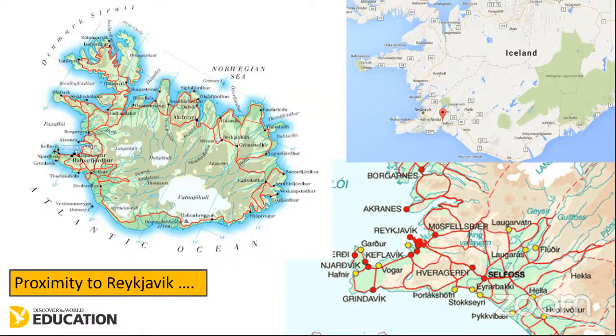And Hveragerdi, as you can see from this map, actually sits on the main road between Reykjavik and Selfoss. It is actually the busiest section of the road, and it's an area that they often keep open because of the logistics and communications around Iceland. Selfoss is the municipal town of the south of Iceland. It's sort of second, it's got about 8,000, 9,000 people. So it's a very important town. Obviously, Reykjavik is its capital. So Hveragerdi sits in the middle. So, you know, it really is a fantastic location in terms of everybody goes past it.